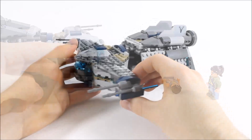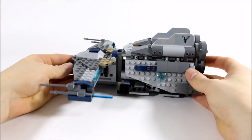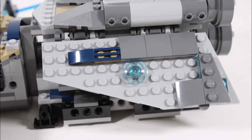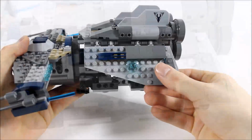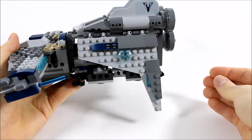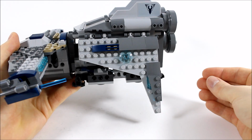And if we swivel round, we come to the main body of the ship. And each side is identical, and you get two big flaps with extra tile decoration, and both of these are hinged so can be moved up and down very easily, and you can also pull down this smaller flap, and this extends the ship's wings.